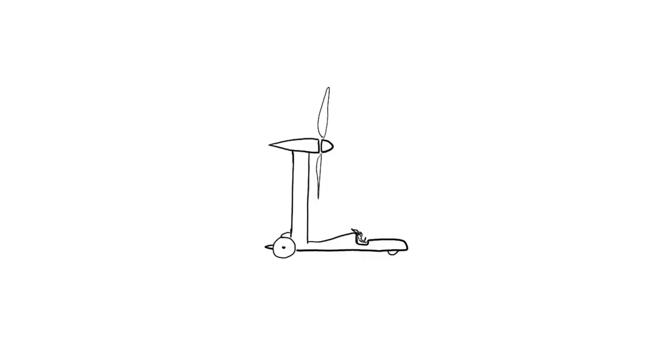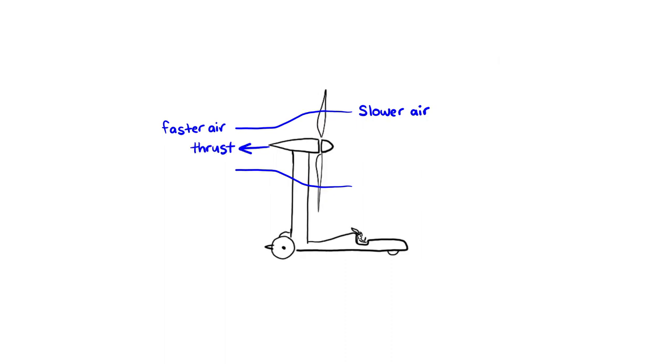It is just a normal propeller design, like you'd see on a model aeroplane or whatever, only it's a lot bigger. And the way that a propeller works is that when you rotate it, it accelerates air through the rotor and generates a thrust force.